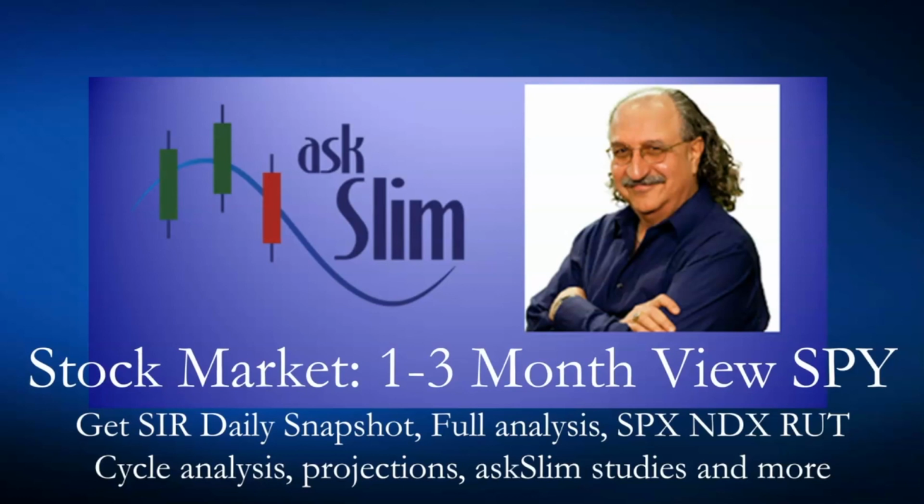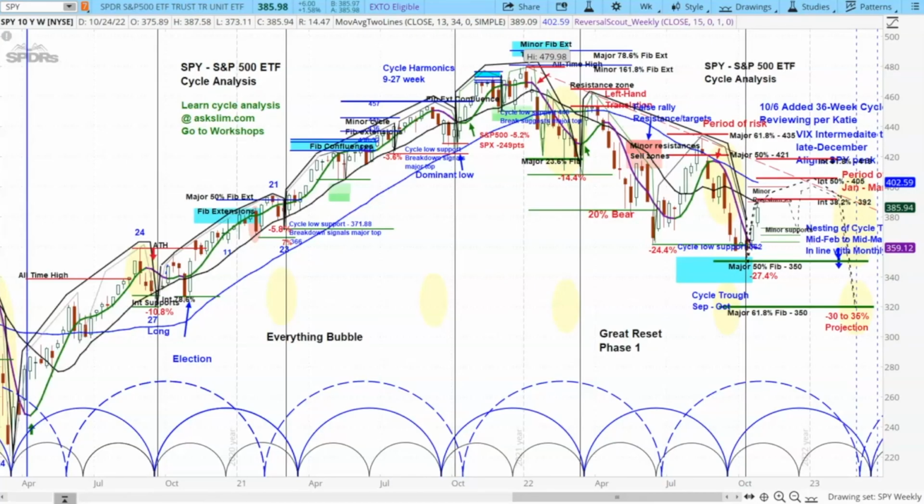But let's go to this SPY chart right here. This chart is the SPY looking back now for about a year and a half. And of course, that's to the low right over here that was made on the pandemic, right down over here in March of 2020. Now, what we see in here was this giant rally where the S&P 500 moved up to its high of about 480 on the SPY.